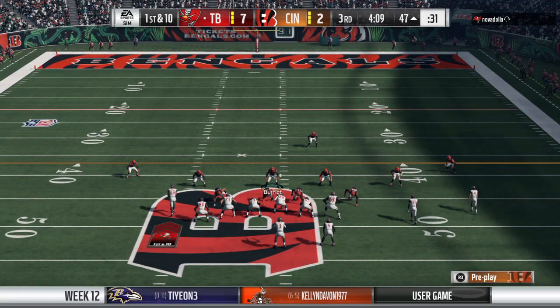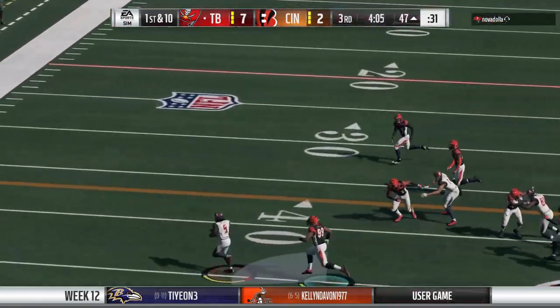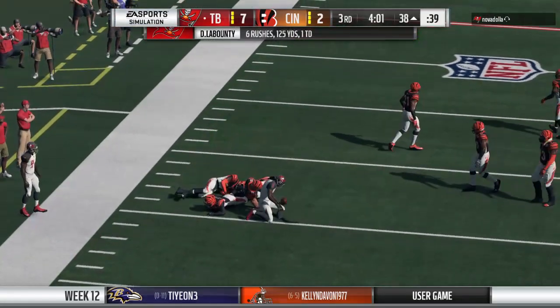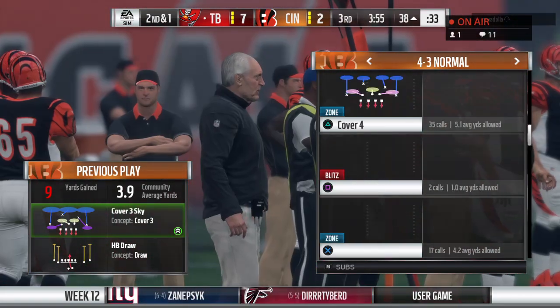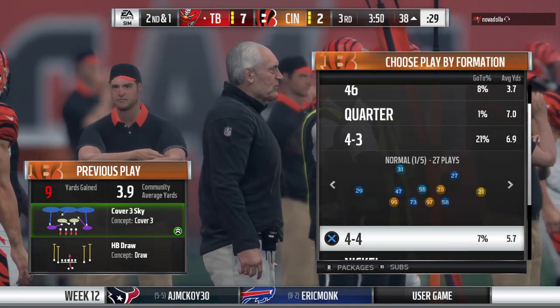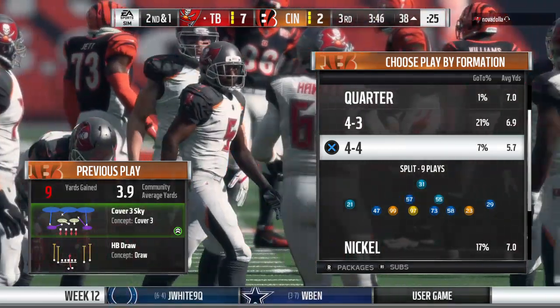Shift together here from the D-line. They'll run it now out of the gun. And down inside the 40 to about the 38. 9 yards is the pickup there, and they'll have a 2nd and 1. Hey, when you get good yardage like that on first down, it really does a whole lot of good for your entire offense. But I love the way he's finishing those runs. At the end of things, he's making sure he gets just a little bit extra.